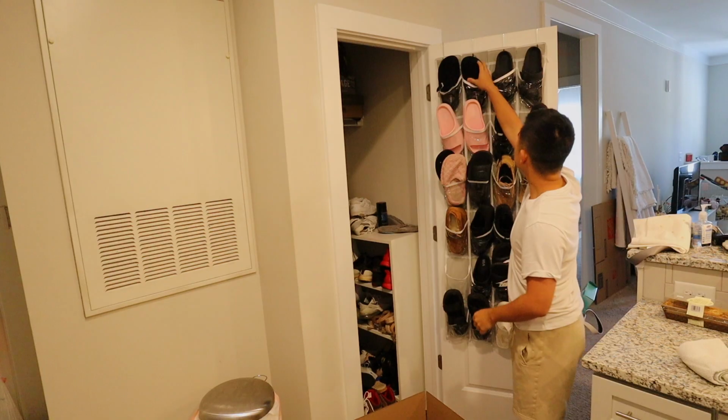First area we are actually going to tackle is our closet in our kitchen. We use this as like a shoe closet. We're going to move this on Sunday so we don't have to worry about smelly shoes around my family.